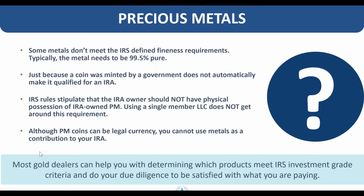Some individuals have tried to get around this requirement by using a single member LLC, which we talk about from time to time here at Advanta, a checkbook LLC. But the IRS has specifically said that using a single member LLC is not an acceptable arrangement to get around the rule that you should not have physical possession of that IRA-owned precious metal. So when you buy physical precious metals through your IRA account, you do have to have a third party acting as the custodian and storage to have that physical possession of the precious metals.